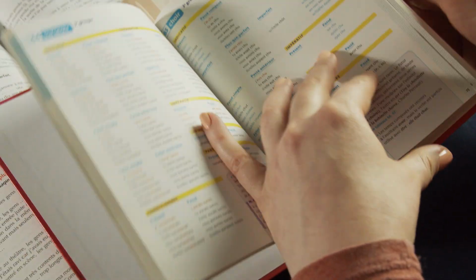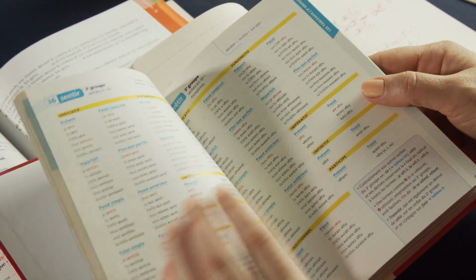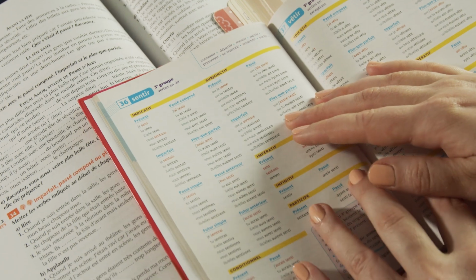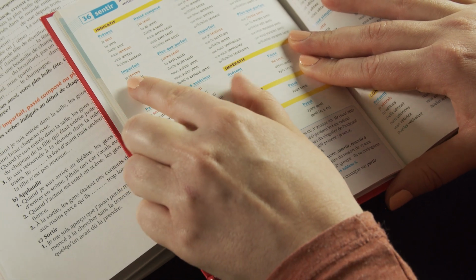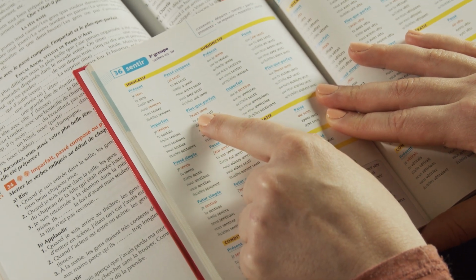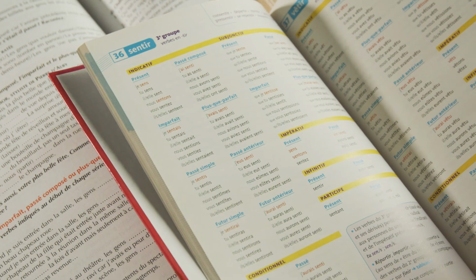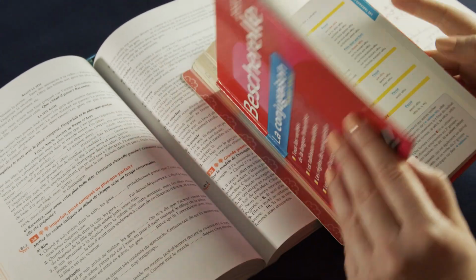36. So it works just like sentir. You see you have it listed up here. So the imparfait, we have a T. Plus que parfait, j'avais senti, so just TI. Alright. So in case we need to have a look again.